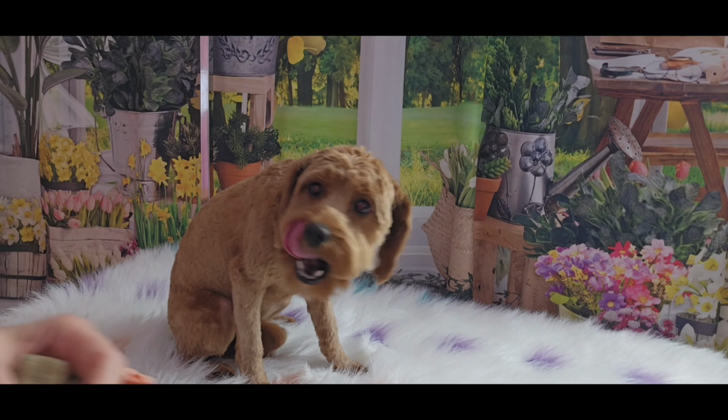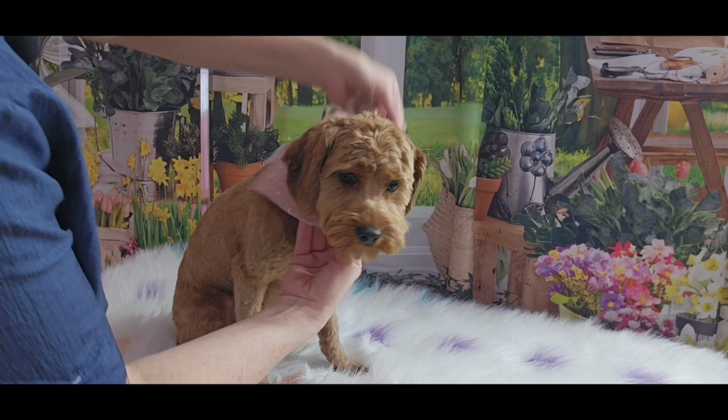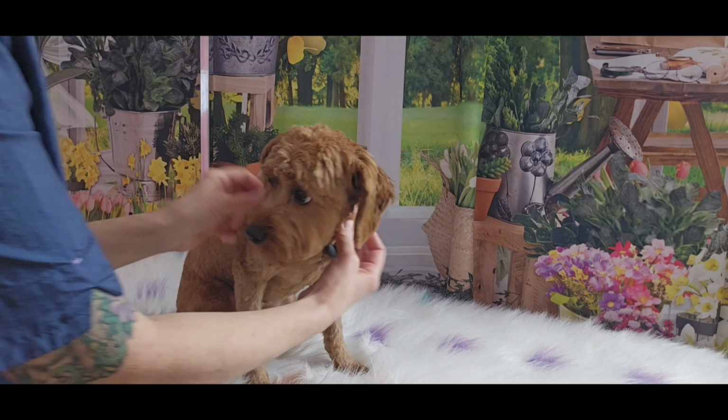She's ready for her photo shoot. I have her collar with her bandana on it. It's got little rabbits on it. Just going to dress her up. And you are all done. See, it's all worth it in the end.